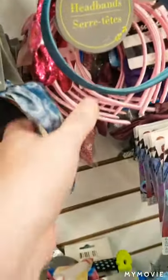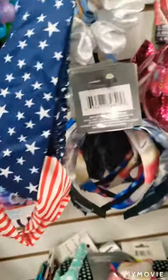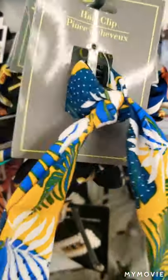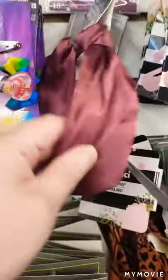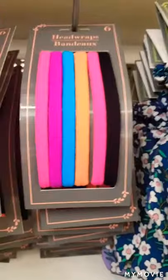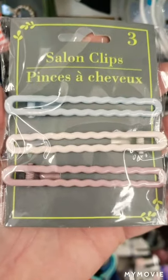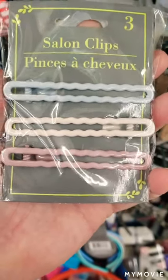And you have headbands in different colors. And I really love these little hair clip ties in different colors. There's another headband in burgundy. Then you have this really pretty one with flowers. And then you have these little head wraps in different colors. On these salon clips, a set of three in baby blue, cream, and pink. These would be really good to pull your hair back when you're putting your makeup on.